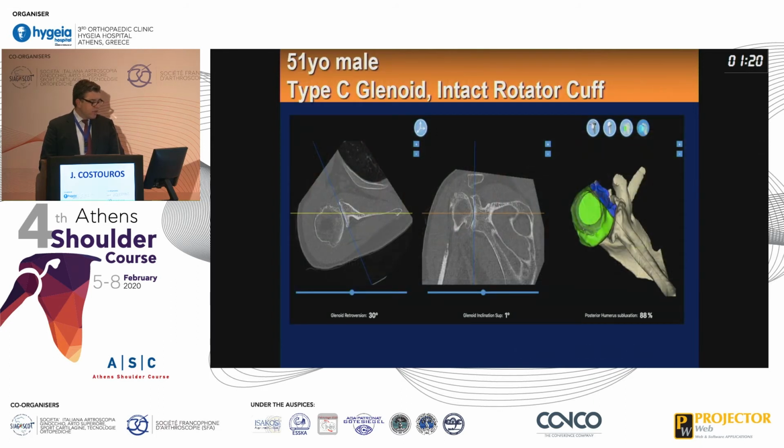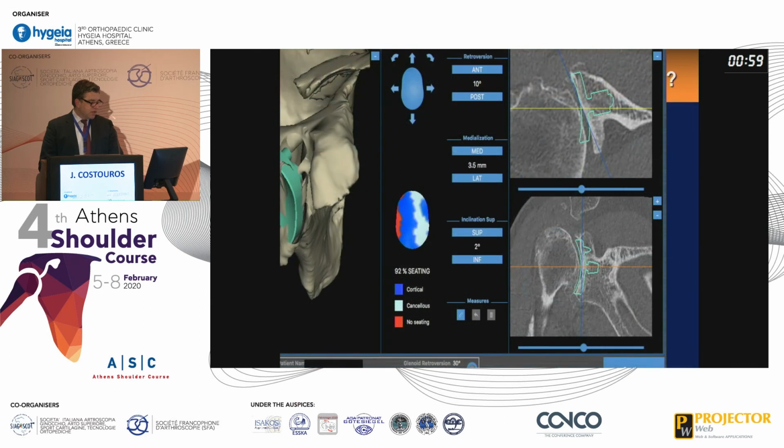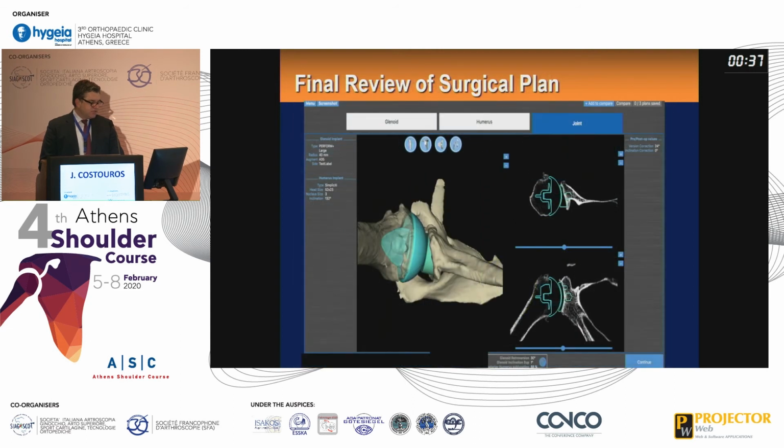And so here's a 51-year-old male with a type C glenoid retroversion of 30 degrees and posterior subluxation of nearly 90 degrees. Intact rotator cuff. So what do we do here using the software? Well, we start with trying to dial in how much correction we are aiming to achieve. And so here, if we go to 5 degrees of retroversion and we aim for seating of the prosthesis of 92%, we would need to, at least on the basis of this plan, ream 3.5 millimeters. And so that is too much bone elimination, in my opinion. So the plan B is an augmented glenoid, as we see here, which allows satisfactory seating. And so this is the final plan.